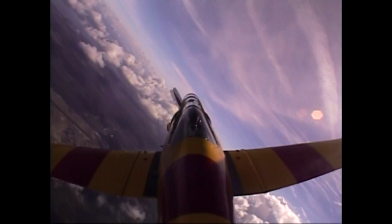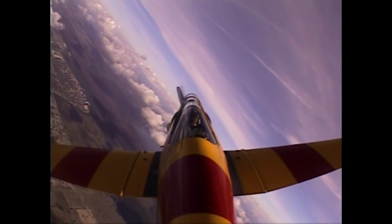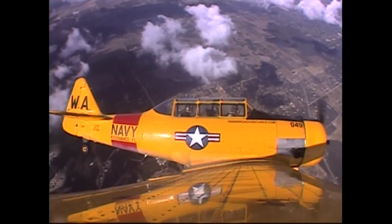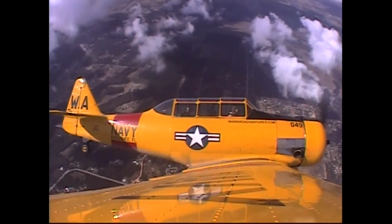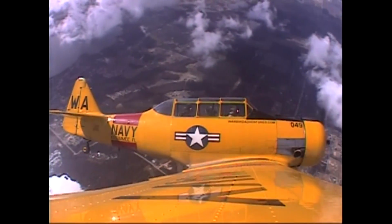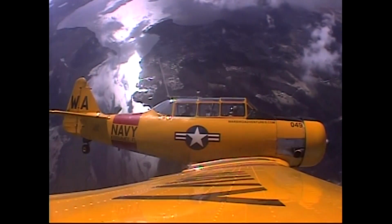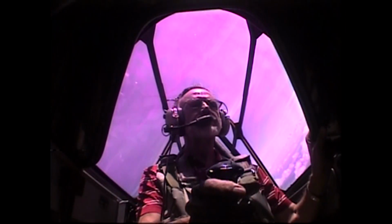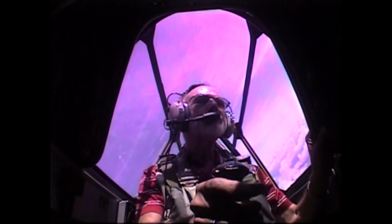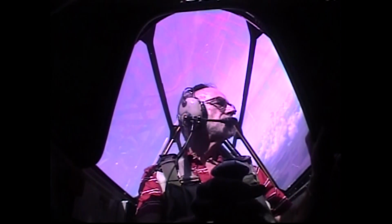There we go. And we'll just hold that bank angle, keeping the airplane coordinated, of course. Most importantly, we're looking outside for those other airplanes, right? Seems to be all clear. Looking good so far. Looking good, yeah. Right out to the southeast here.